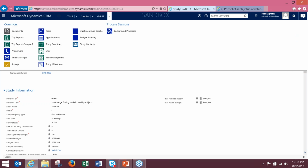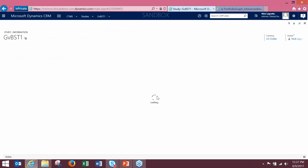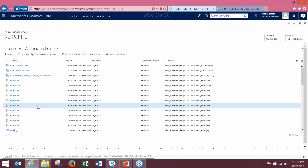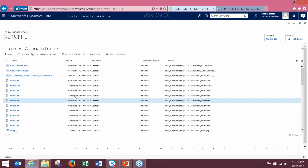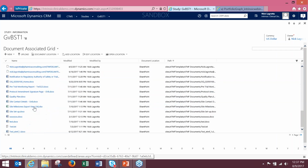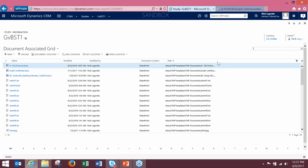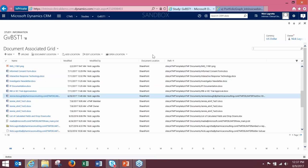If I click up here at the specific entity dropdown and I click on documents, this is where you see a list of the documents that are contained in SharePoint. So these are all the documents that we currently have. Really, this isn't where you work with the ETMF. This is just kind of a window to quickly view and see exactly what you have here. And you can see the path that all of these files are saved on and things like that.